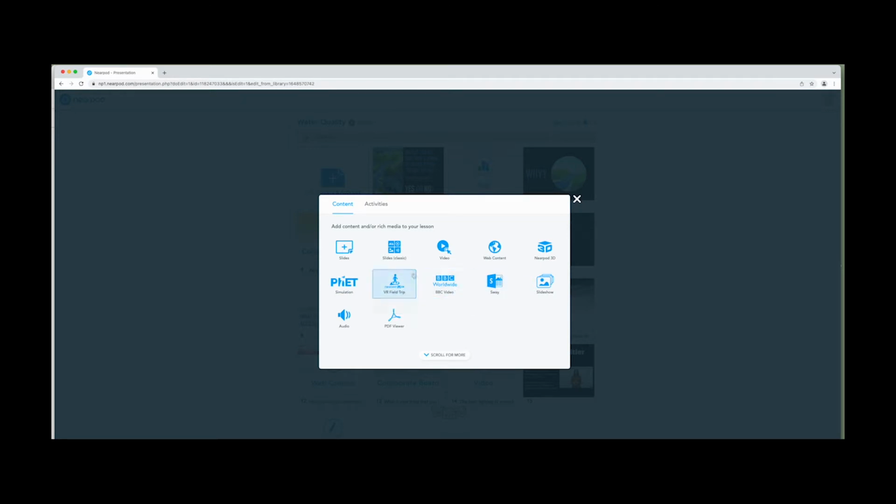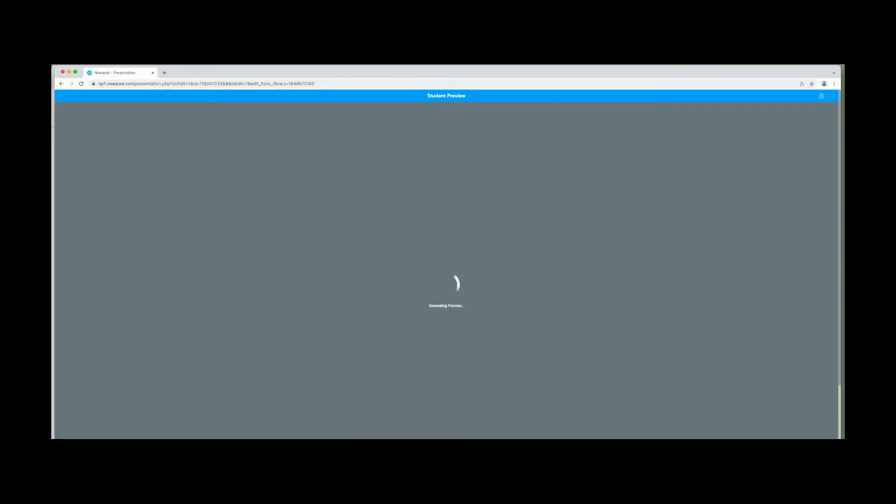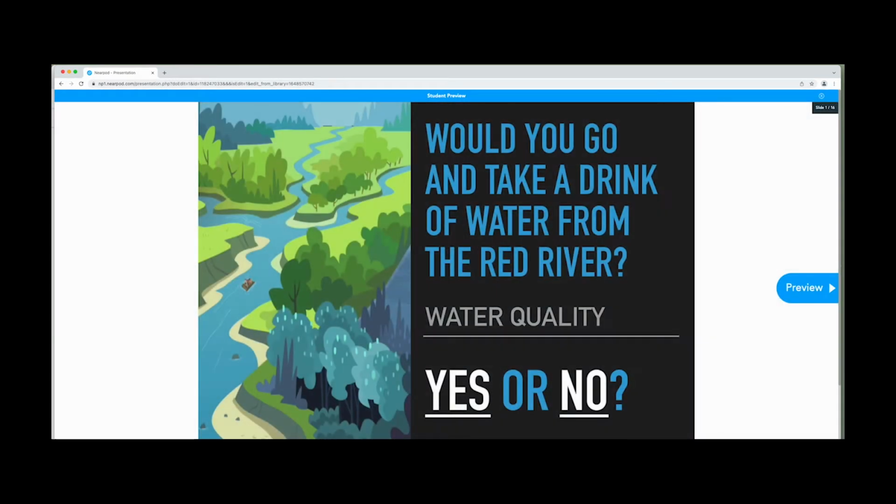So you have the option of adding slides, adding videos, web content, which could be like a website, Nearpod 3D, simulations. The virtual field trips are so much fun. BBC has a huge bank of videos, and so on. Activities are what amps up these lessons in comparison to other programs or regular lessons that exist. Time to Climb is a fun quiz game which has students answering questions. If you're familiar with Kahoot, it's just like that.